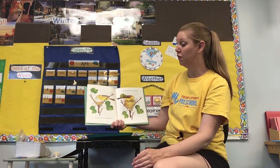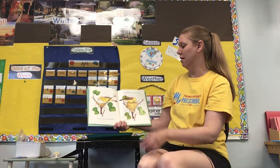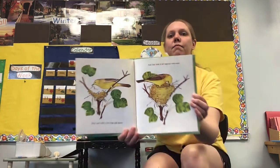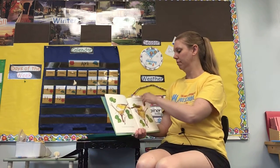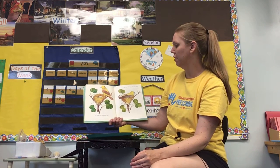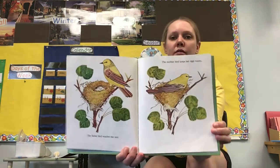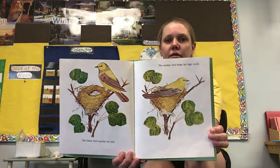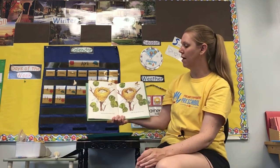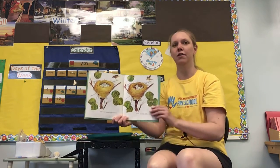They start with a few twigs and leaves, and they hold it all together with mud. The father bird watches the nest. The mother bird keeps her eggs warm. And soon they are ready to hatch. Crack! The baby birds are born.